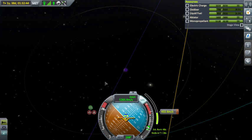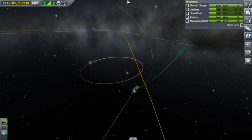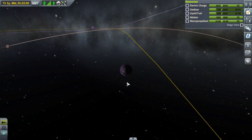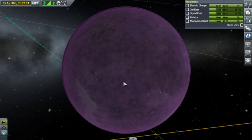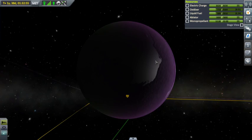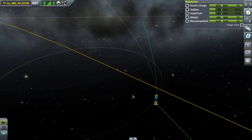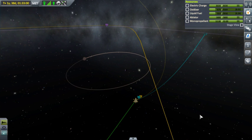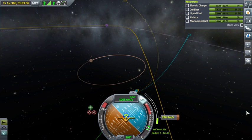Alright, I should have enough fuel. Now the question is just whether I'll have enough fuel to deorbit my ship. I need to aim for like this bit right here. This big ocean side, not a good place to land. Okay, how many more meters per second? 200. Yeah, I've got enough fuel. I'm alright.